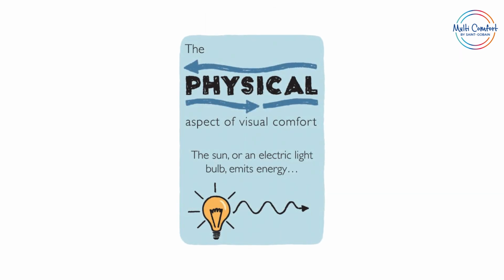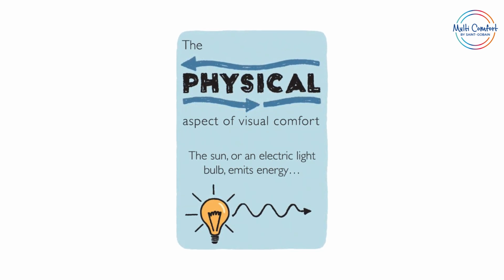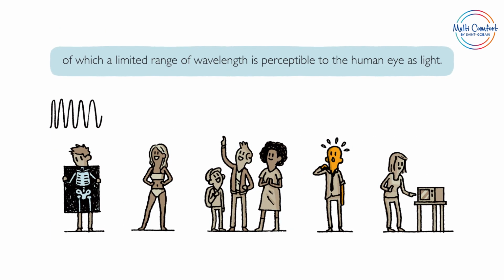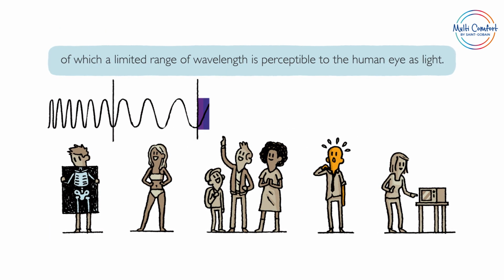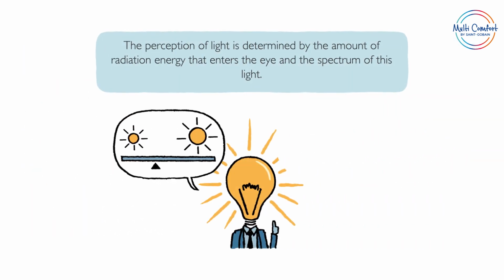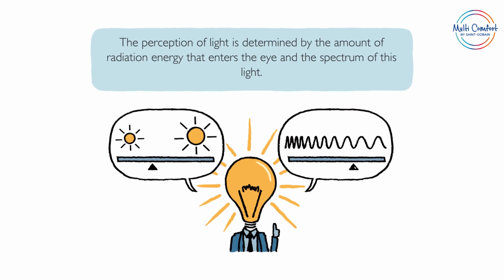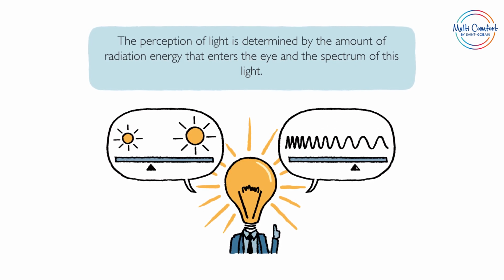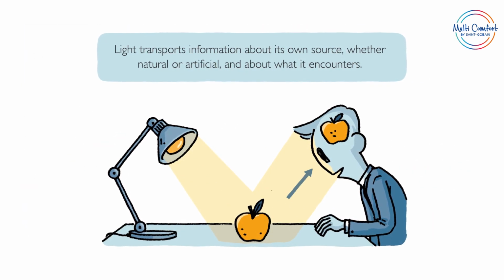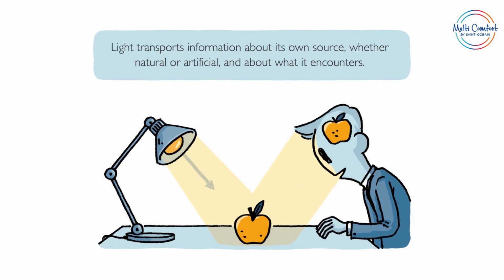The physical aspect of visual comfort. The sun or an electric light bulb emits energy, of which a limited range of wavelength is perceptible to the human eye as light. The perception of light is determined by the amount of radiation energy that enters the eye and the spectrum of this light. Light transports information about its own source, whether natural or artificial, and about what it encounters.